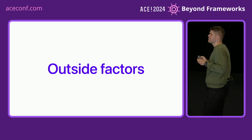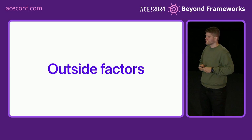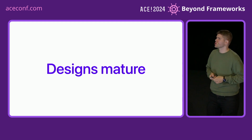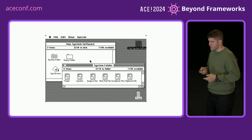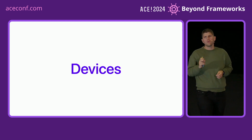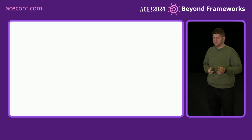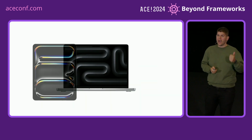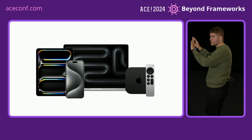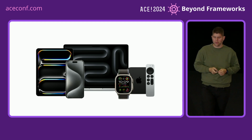There are also some outside factors that will change design systems in the future. Designs will, of course, mature. Our tastes will change. Things will change, just like they have in the past years. But our devices will also change. If we just take a look at the lineup of Apple currently, we have the Mac, we have iPads, we have iPhones, we have the Apple TV that's stuck somewhere in your home, and then we have the Apple Watch that's always stuck on your wrist. You can take it with you everywhere.